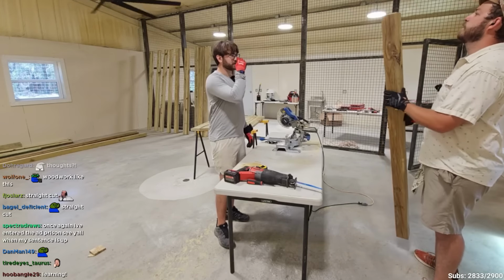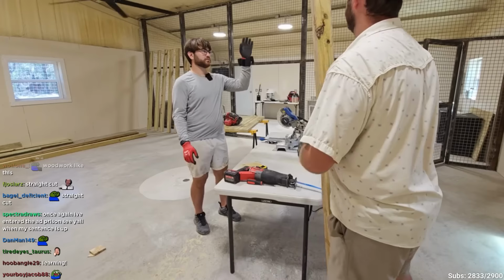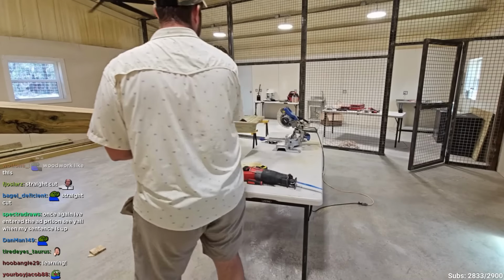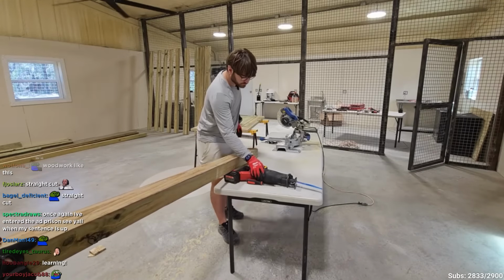All right, we'll do a 36-inch cut starting from that end. Well, that might be a top piece later, because that's nice and flat. Yeah. So that'll be the bottom, and then I'll cut a top. That's the natural piece.